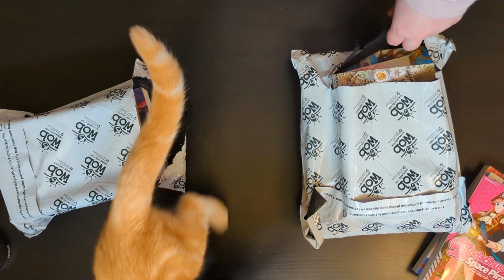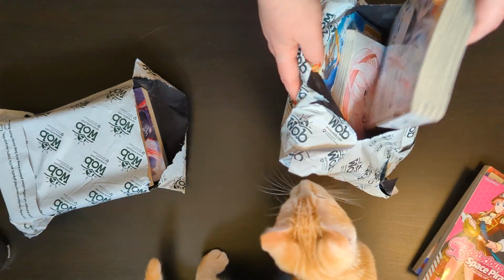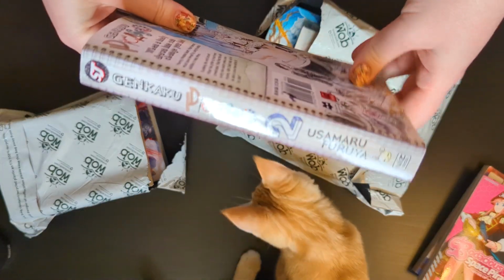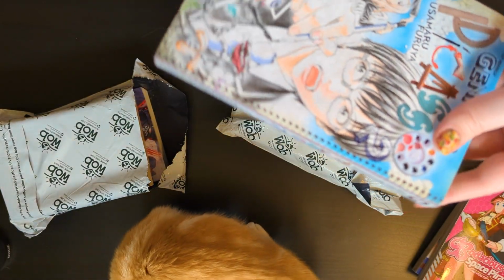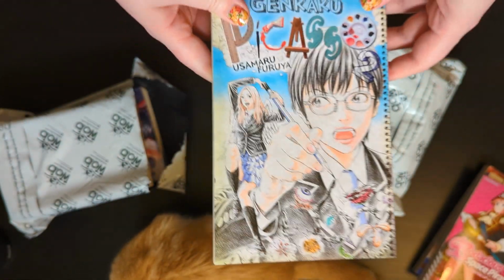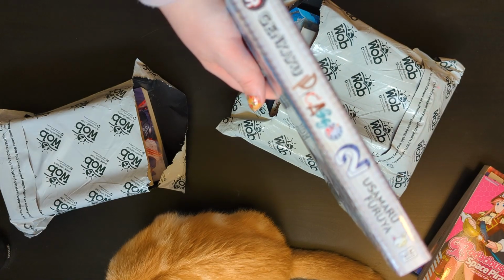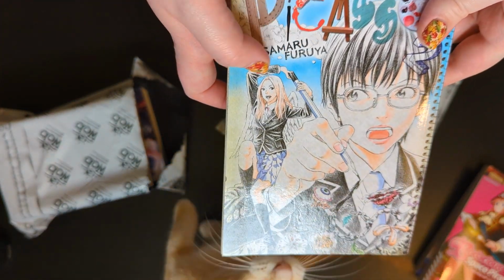Okay, so let's do this parcel next. Oh my gosh, that's so thick. Next we have Genkaku Picasso, volume 2. That is a very thick volume. Apparently this is a 3-volume series, and I believe I have 1 and 2 in this haul. I don't think it's a recent series.